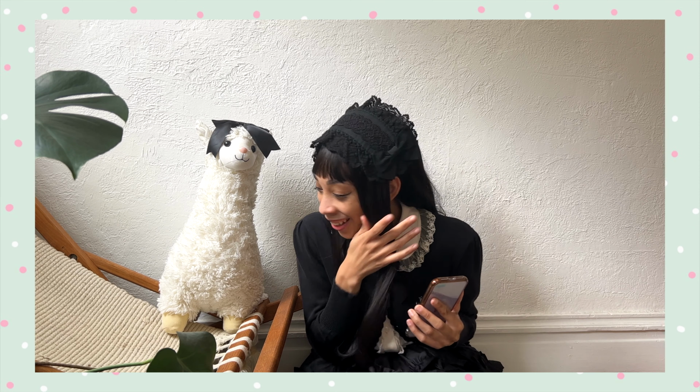I am living my best Lolita life, and it all managed to come together because of this cup. That's how I feel every time I see that cup. I'm like, oh my God, am I a lifestyle Lolita now just because I drink out of this cup? All because I drink out of this cup. It's changed my life.